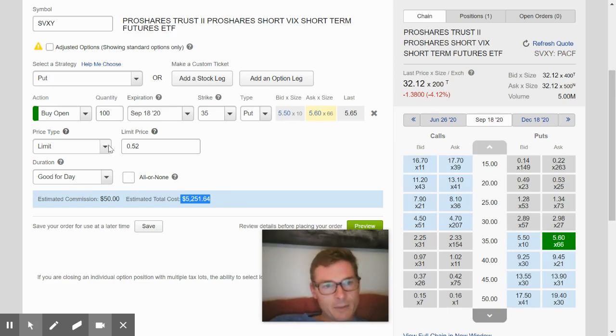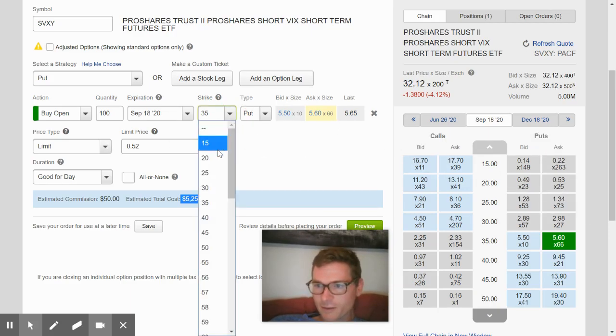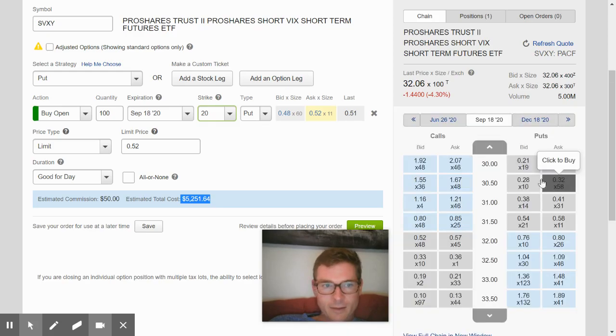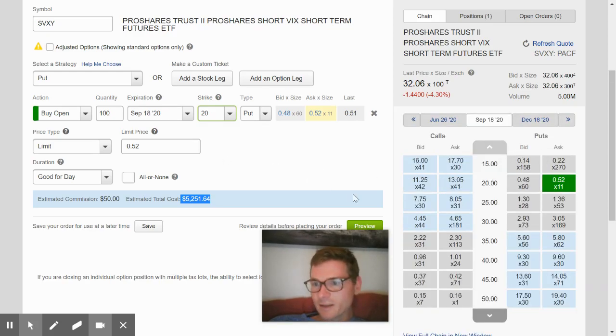And then the limit price here is on this, whatever. So, let's look at this thing. Let's go to the $20 one, because it could very easily get to 20. And this is all the way out to September, which is nutty, but just the price difference here, you can see how huge of a price difference it is for insurance over this long time period. So that's a spread that you can win on.